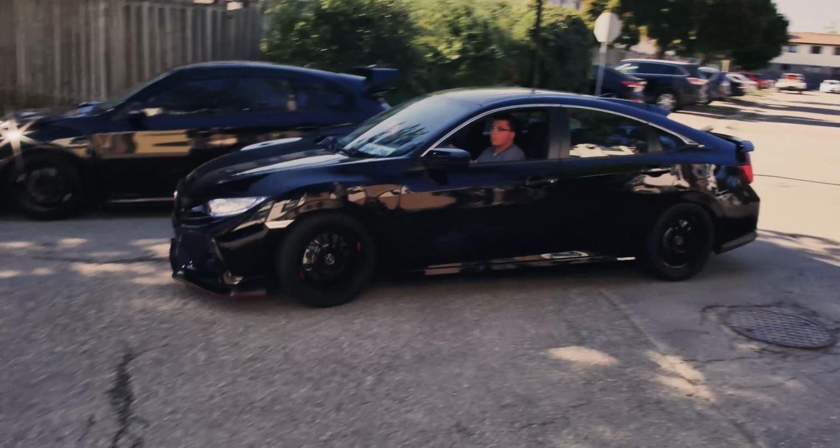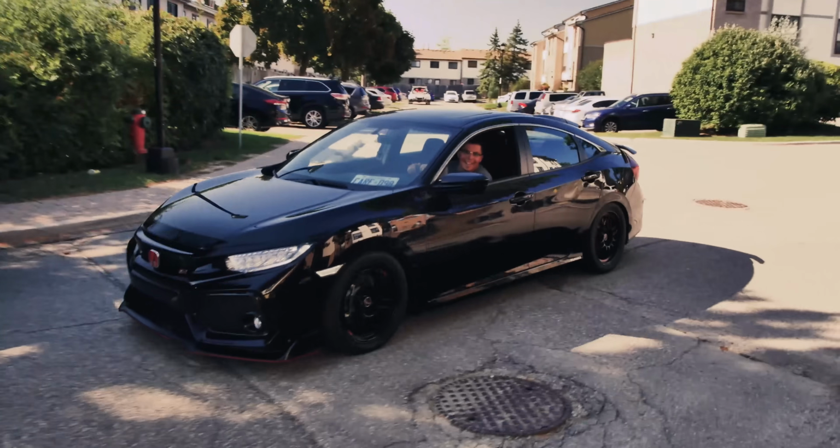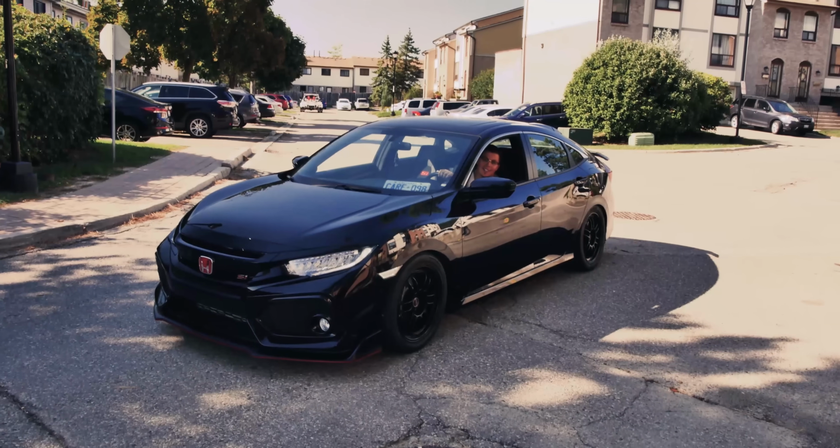What do you know about those sticky tires on a 1.8 Civic, bro? I think it's a 1.5 actually.